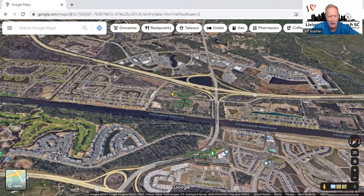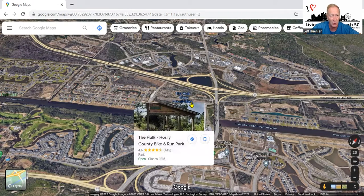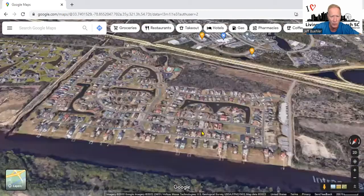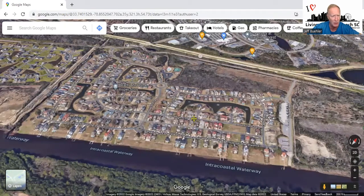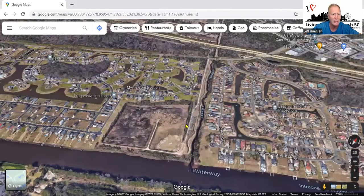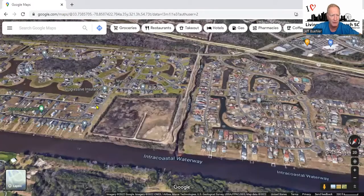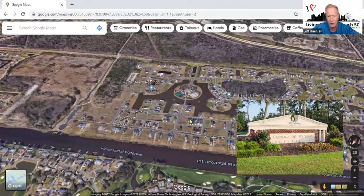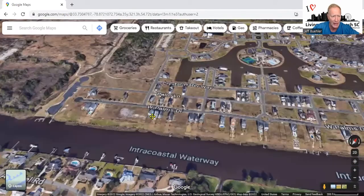Before I get there, I want to show, here's the Horry County Bike and Run Park, also referred to as the Hulk. If you like to do mountain biking, you're going to see there's some great Intracoastal Waterway communities here. I want to say that this is likely Waterway Palms, or it's the Bluffs, and then you have Waterway Palms, and then Carolina Waterway Plantation. So a ton of great neighborhoods, very family-friendly neighborhoods. Yeah, this is Waterway Palms, and then you'll have Carolina Waterway Plantation. These are big neighborhoods where you're on the interior, but you still have boat access, a ramp access.